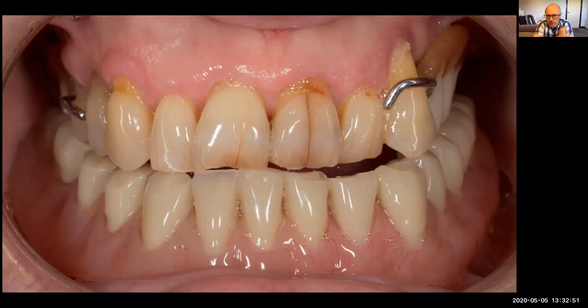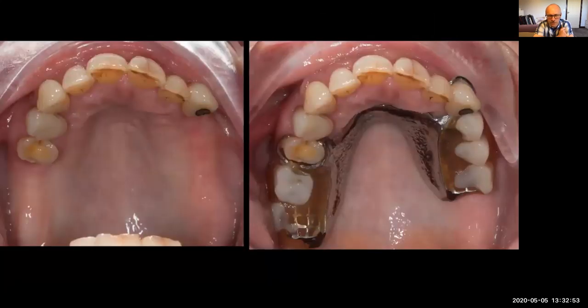But let's have a look in the upper arch first. The left-hand picture shows the actual dental situation, and on the right-hand side we've got the partial denture there. And it's a pretty old, ropey partial denture. She's lost a tooth here. It just needs to come much further back and be properly extended and get better palatal support as well, and potentially think about something about these clasps here. The rest of the teeth were not in bad condition, actually.